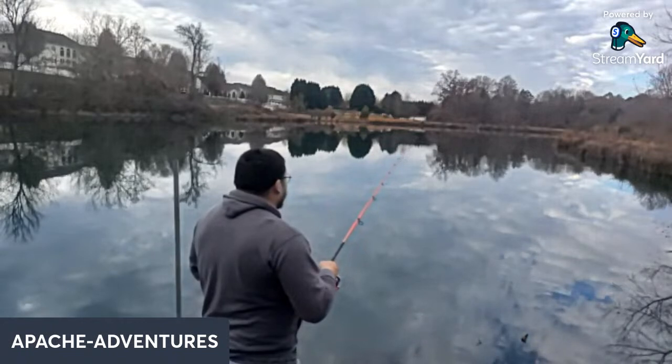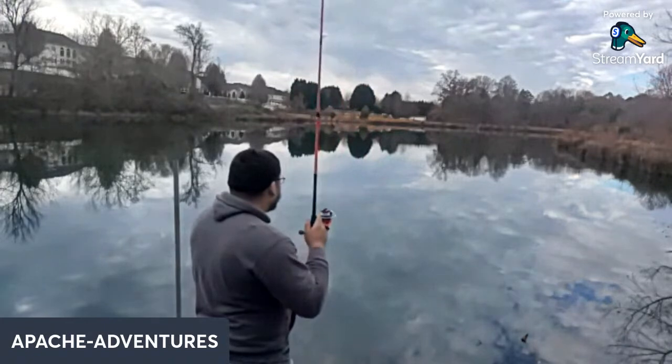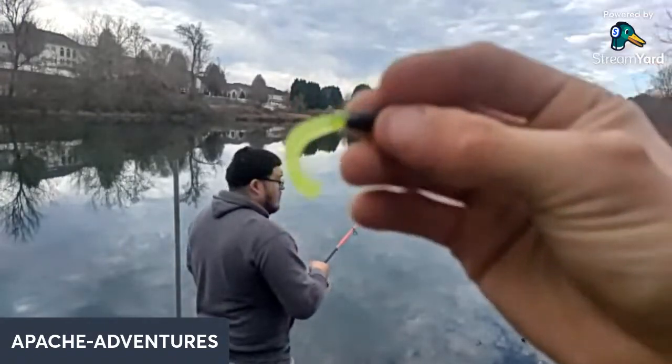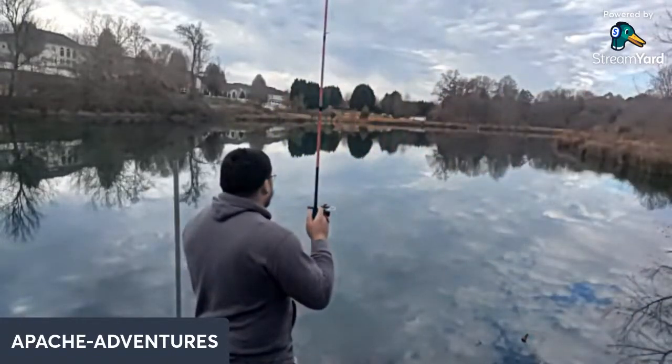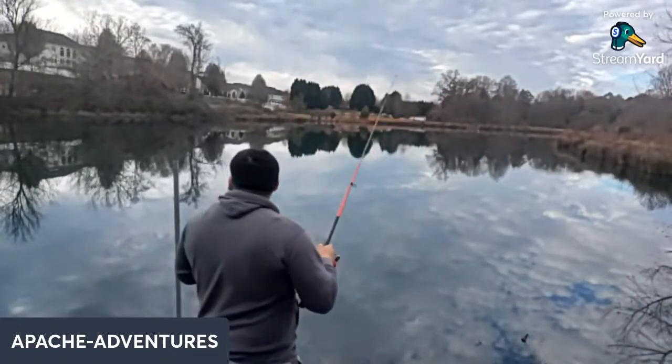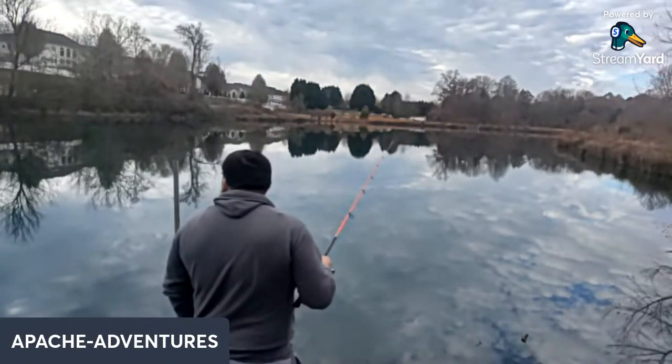I'm going to throw these right here that you gave me, bro. These are little squiggle tails right here. Crappie love these. I'll switch to paddle tails whenever we work our way over to that drain over there.